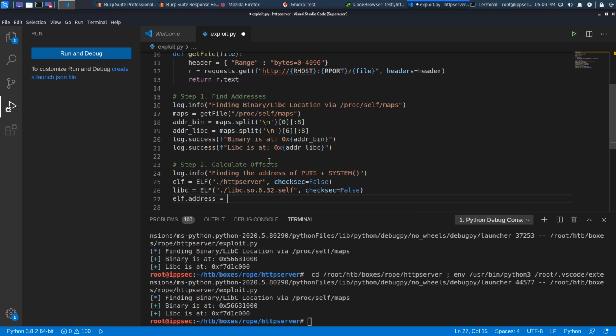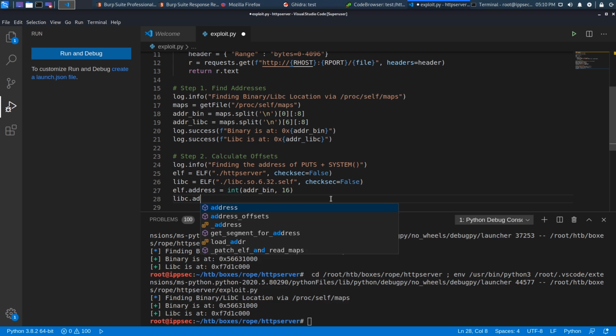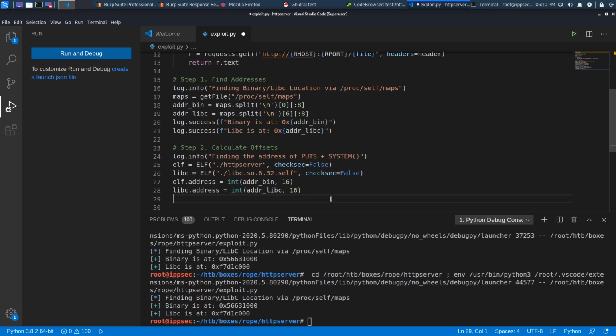And then we can just say elf.address is equal to int address bin 16, because this right now is just a string, I believe. So doing int, saying base 16 will convert this to hex. And do the same thing for libc.address is equal to int address libc 16. And these numbers were the ones we got from the maps. And we can do log success.